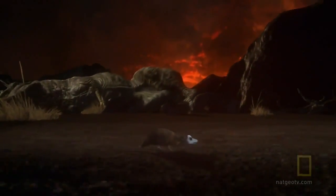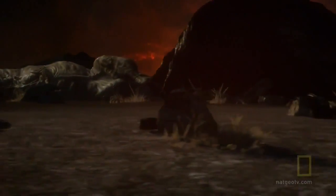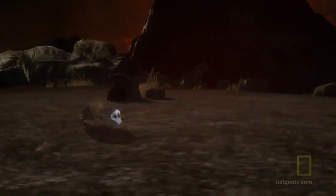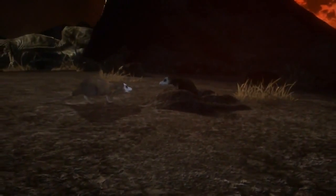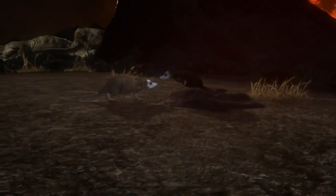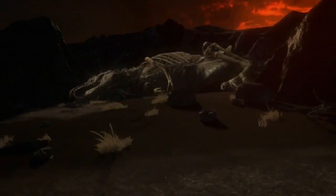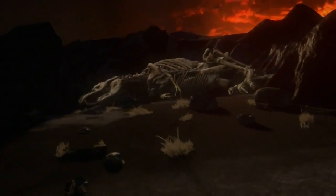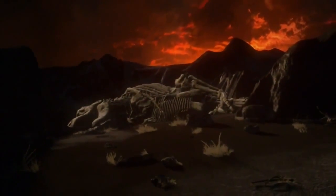By living underground, mammals have avoided the heat and fires. And by eating anything, they thrive, while more selective eaters die. They're the unlikely inheritors of the dinosaurs' crown. And as one story ends, another begins. With the dinosaurs out of the way, our ancestors may now have a chance at life.